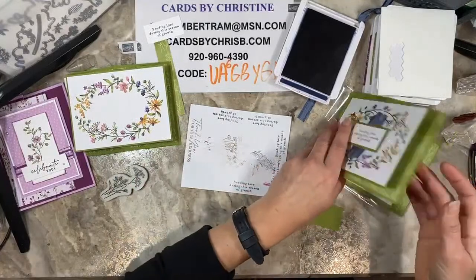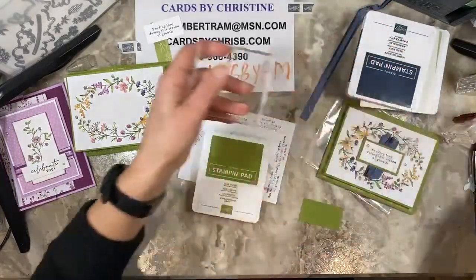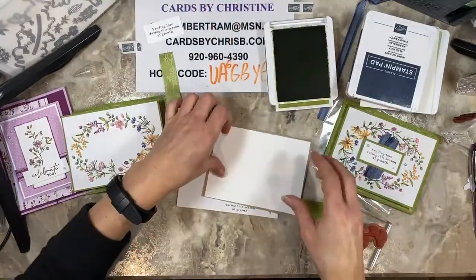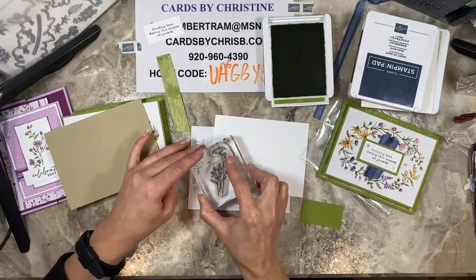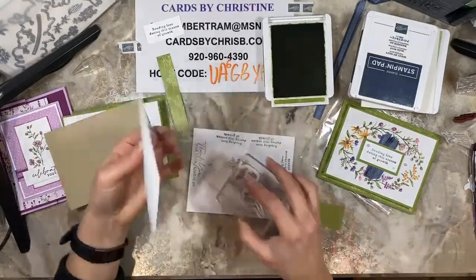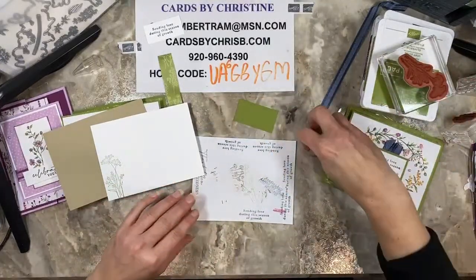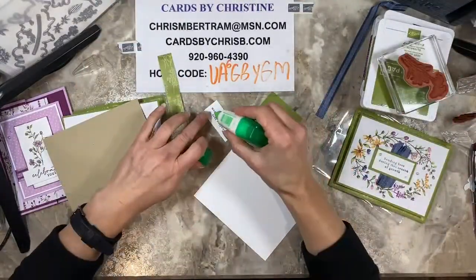And then the inside is stamped in Old Olive. So let's pull the Old Olive out and use this block right here. And remember, you need to stamp it on the left-hand side versus the right, because that paper is going to go there. And this is in Old Olive. So it says sending love during the season of growth. So this could very easily be a thinking of you card. It could be a happy birthday card. Could be a get well card even. All right. Now that we have all that done, we can flip this one over and we'll flip this one over. We'll get these two things glued.